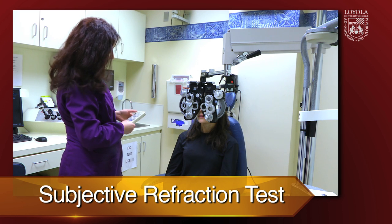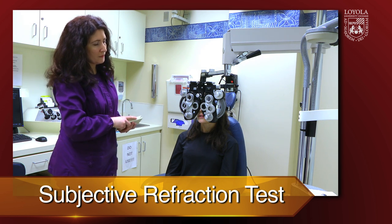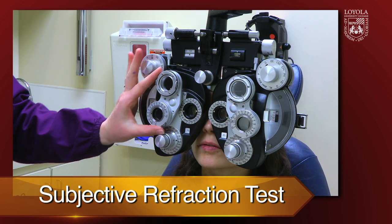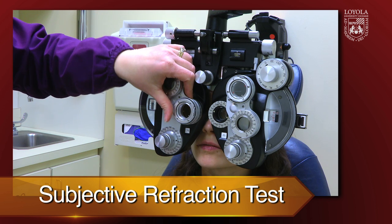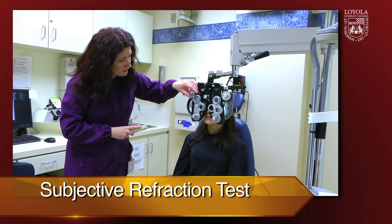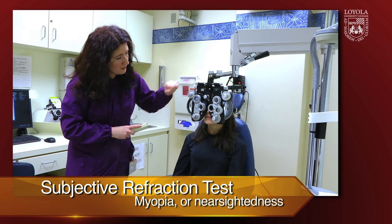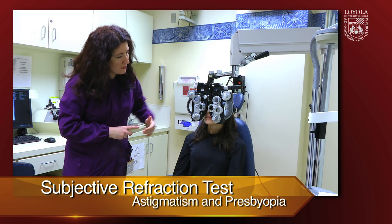During this refraction, a phoropter is placed in front of your eyes and you are shown a series of lens choices. You are then asked which of the two lenses in each choice looks clearer. Based on your answers, the lens power is fine-tuned until reaching a final eyeglass prescription. The refraction determines your level of hyperopia or farsightedness, myopia or nearsightedness, astigmatism and presbyopia.